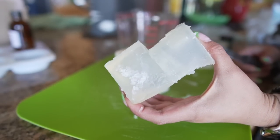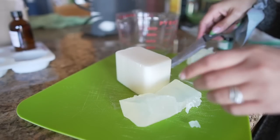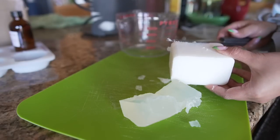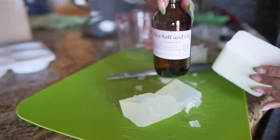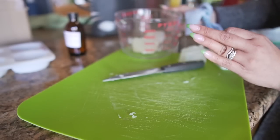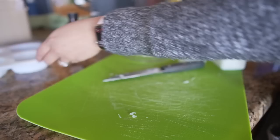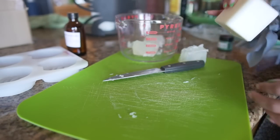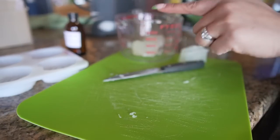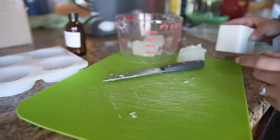So I'm gonna use this much clear melt and pour, and I'm gonna try to get that much also in the white. I'm gonna measure it, and then that's how I'm gonna determine how much fragrance oil I'm gonna use. So we're gonna do the green color first, and then pour it into the mold, and then quickly melt down the white, and then pour that into there, and we'll see if it works out.